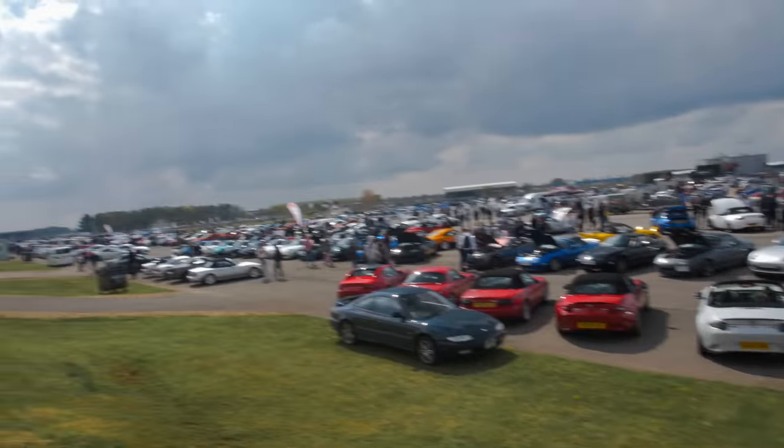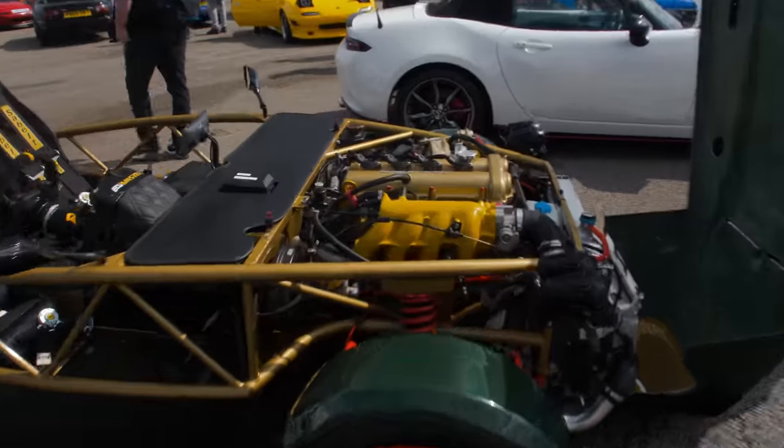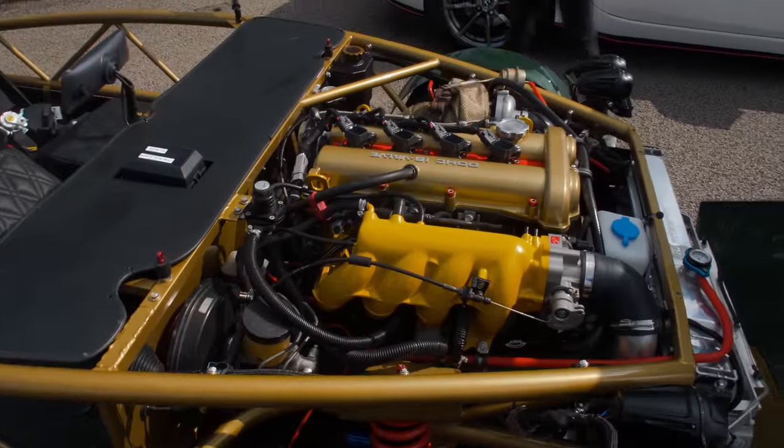A load more MX-5s down here as well. Saw this thing driving in. It's basically an MX-5 shell kit car thing. Got MX-5 internals, APR wing.